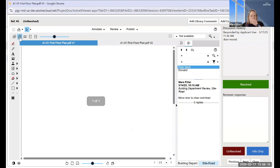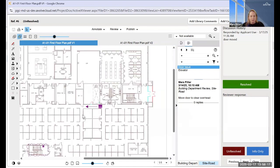So if I do my overlay differences here, and maybe I want to zoom in just a little, I can see here that they did in fact, right? If I look at version 1 versus version 2, they did in fact move the door. Cool. I can click on resolved right here, and it is going to change that on the review comments grid. They've done what I've asked.